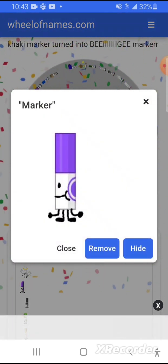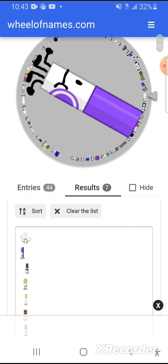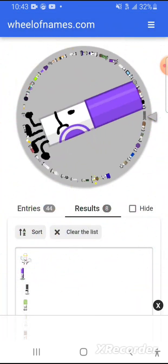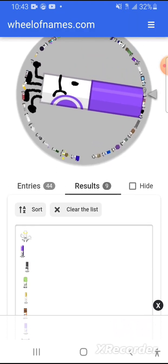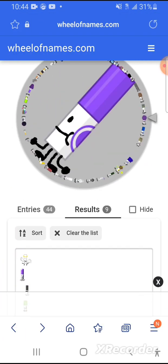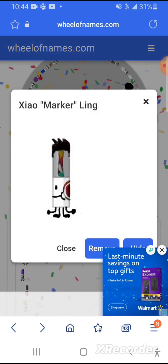Now eliminated is Marker. Now eliminated, we have Scooter Marker. Because originally we're going to be named Scooter Food. Now we have Silverware Marker. So now eliminated, we have Down Marker One.